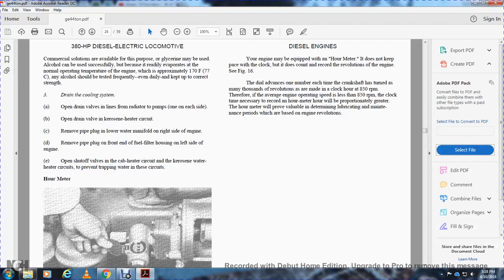Three, drain the cooling system. Open the drain valve line for the radiator pump, one on each side. Open the drain valve on the kerosene heater circuit. Remove the pipe plug in the low water manifold on the right side of the engine. Remove the pipe plug on the front end of the fuel filter housing on the left side of the engine. Open the shutoff valve on the cab heater circuit and the kerosene water heater circuit to prevent the trapping of water in these circuits.